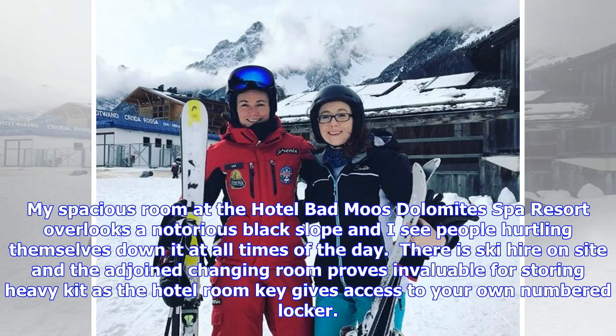My spacious room at the Hotel Bad Moos Dolomites Spa Resort overlooks a notorious black slope and I see people hurtling themselves down it at all times of the day. There is a ski hire on site and the adjoining changing room proves invaluable for storing heavy kit as the hotel room key gives access to your own numbered locker.